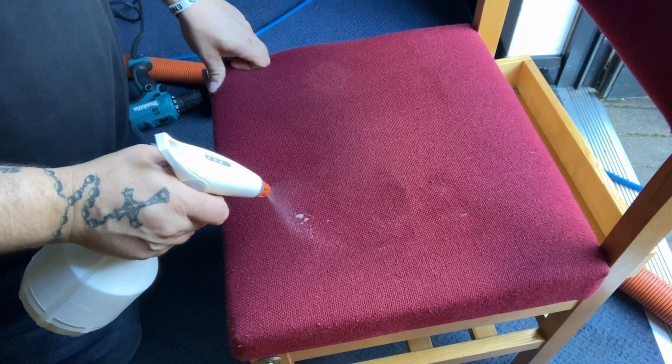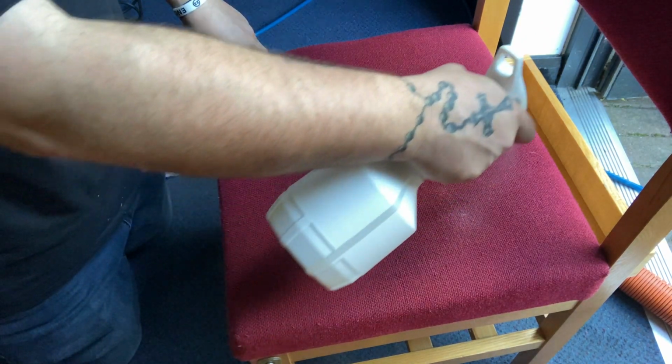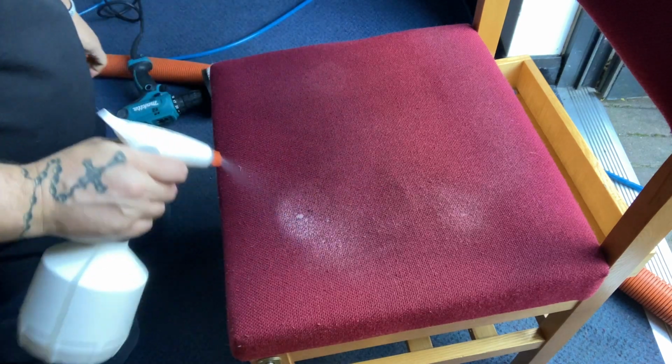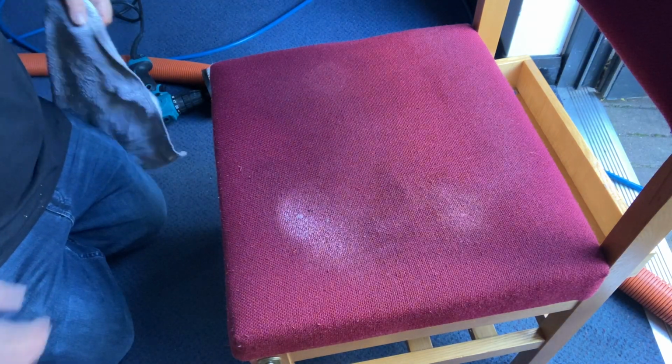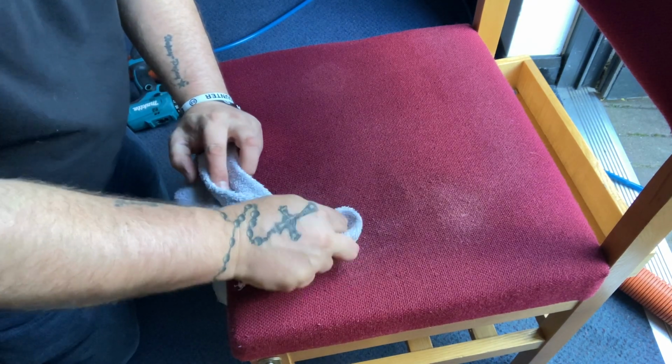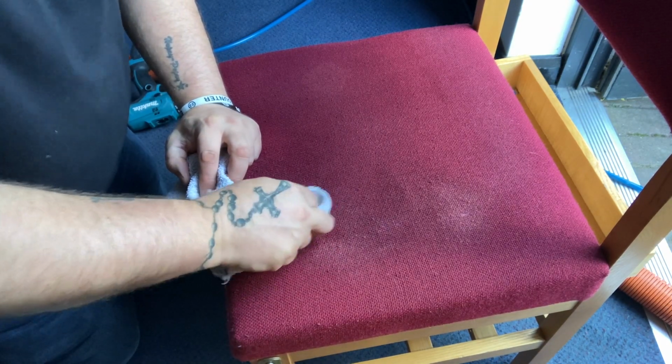Apart from this being polyester, underneath here would be an old style high density foam. And I know from experience that I'd be absolutely safe just applying it directly to the fabric and letting it dwell and working it in.